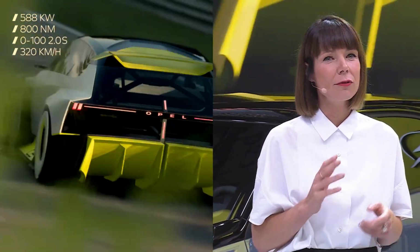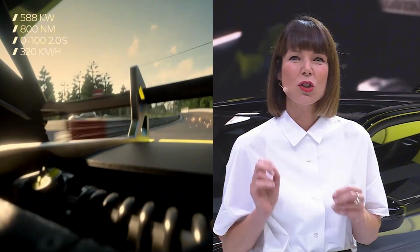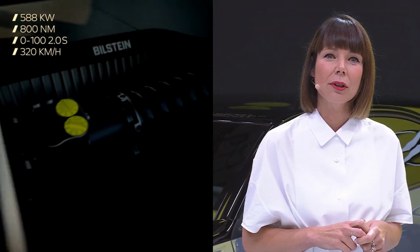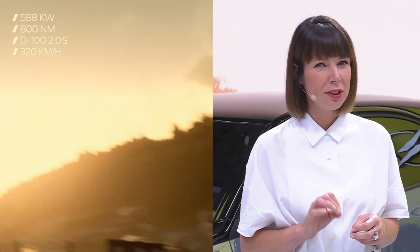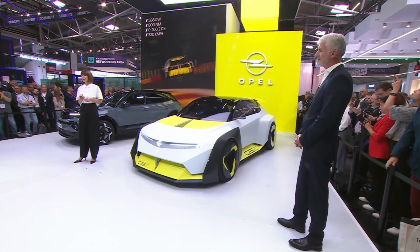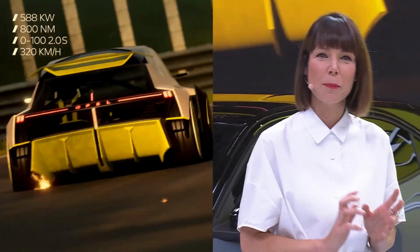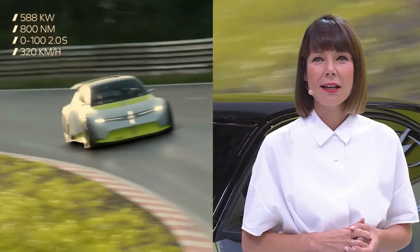Wow, that's what I call a racing car, right? The Corsa GSE Vision Gran Turismo is a performance beast. With 2 electric motors, it delivers instant power and torque, launching from 0 to 100 in just 2 seconds, and on to a top speed of 300 kilometers per hour. So fast, you won't even have time to say OMG. And just as its engineering and performance pushes boundaries, so does its next level of design. For that, over to you, Mike.